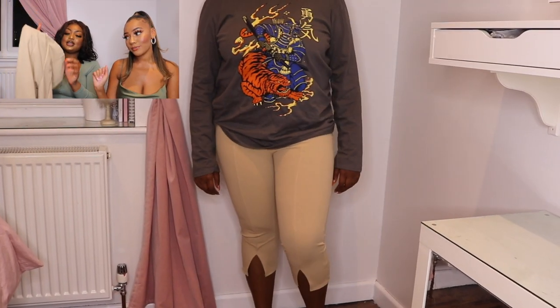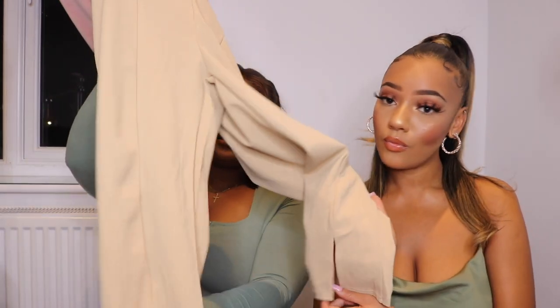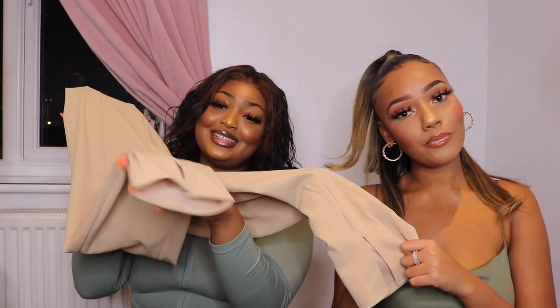So I got these leggings from PRETTYLITTLETHING. Those are nice. Yeah, they even have the slits in the front. It's called the Stone Split Front Cropped Legging. I just thought they were really, really cute. I'm going to pick it up. We love a slit. They're both black. A lot of dark items, guys, but it's getting cold. Yeah, for winter, guys.